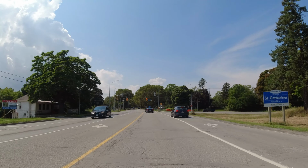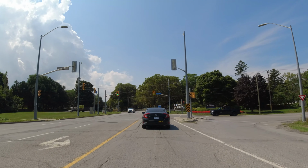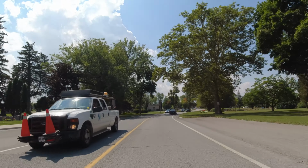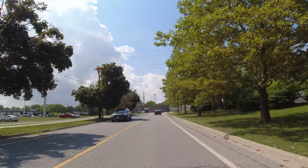Now we are making our way into downtown St. Catharines, and yeah, so we're just heading through there. We've got a bike lane, some occupants, driving through a cemetery. This is a very popular cemetery, kind of a central focal point of St. Catharines. It's all 50. And again, we are making our way downtown.